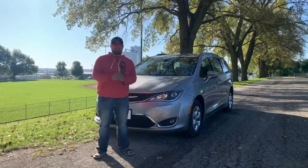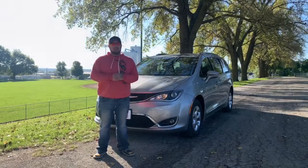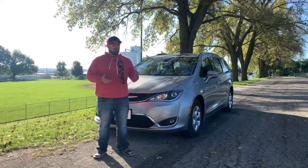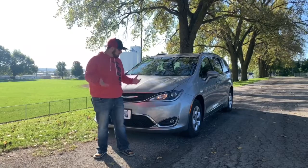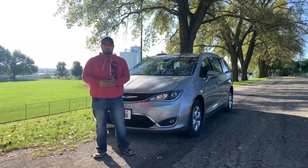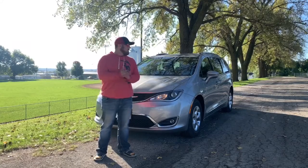Your 2017 Chrysler Pacifica. The Chrysler Pacifica has been around since 1999, where it started out as a crossover SUV, and then it's now Chrysler's Town & Country minivan, one of the top of the line minivans. This is the ultimate family van.